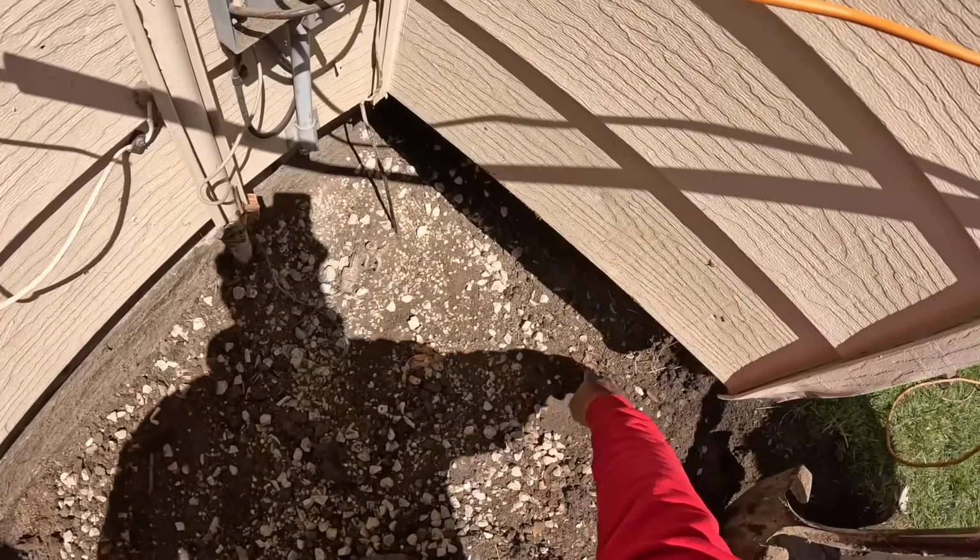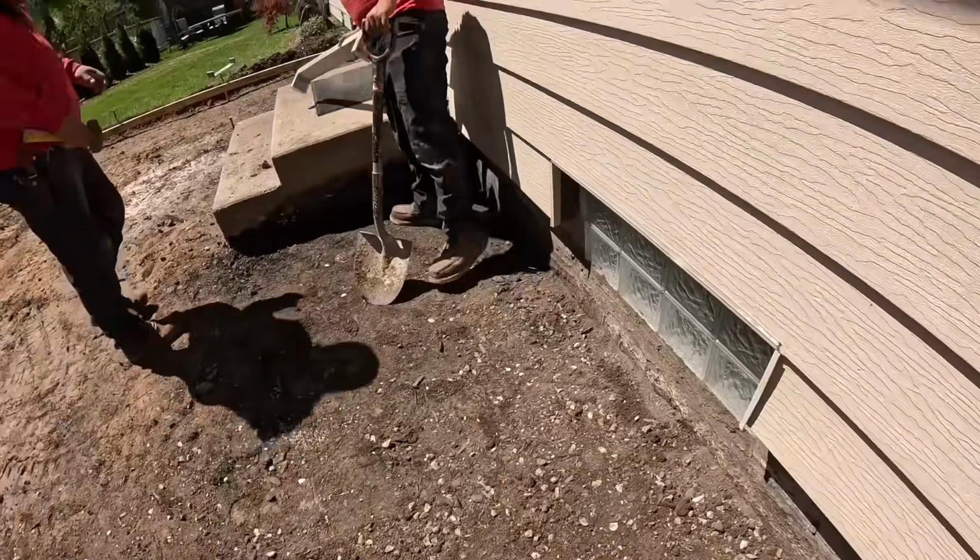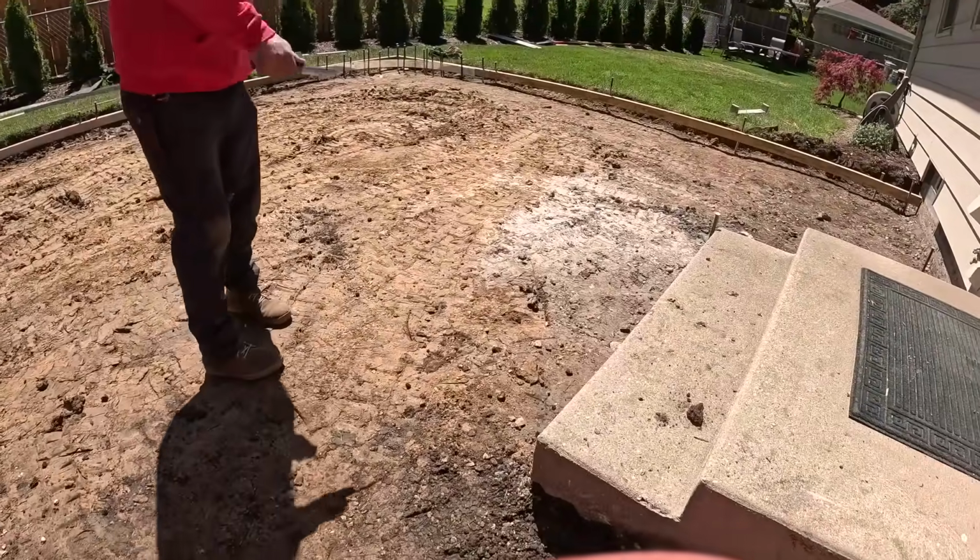We'll put a box here or something. We'll leave this open here. I'm glad I made it. We'll start our form here. We can put our form all the way, but then we'll just box it out. Grab me a pencil, and I need a 6-foot level too.